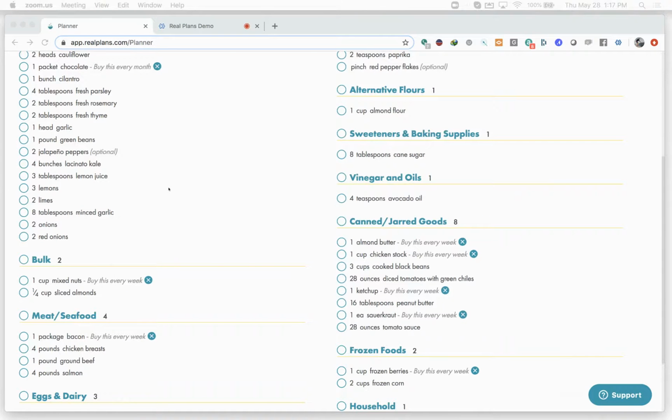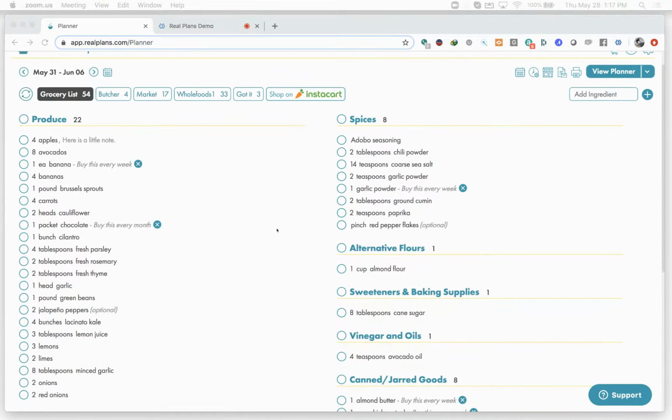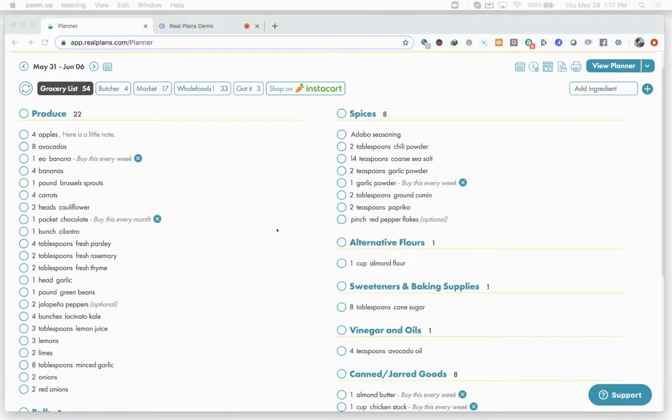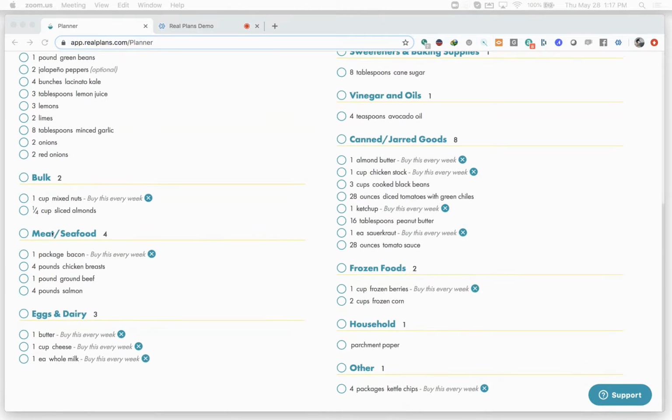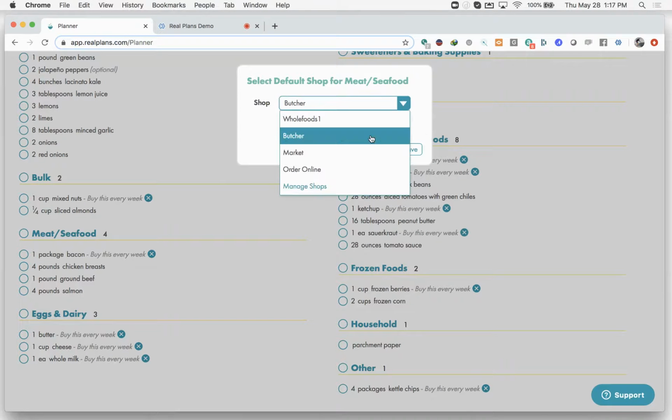One tip I like too while we're in the shopping list, this one's not on your list. Some people shop for different categories at different places. For example, if you always get your meat from a meat supplier, you can actually click into the category, like if you wanted to click meat and seafood. And you can change what store it goes to. So that way you can organize and make sure that you have everything in the right store.